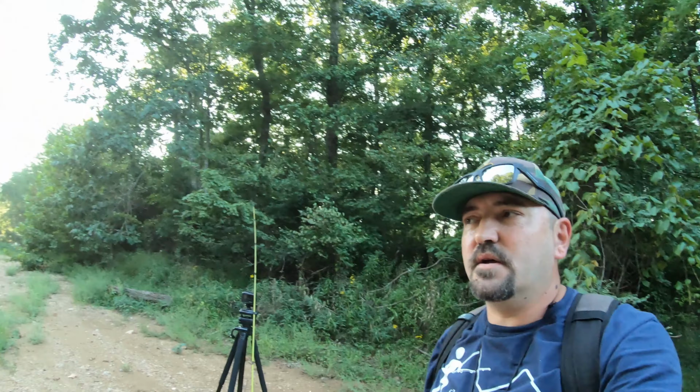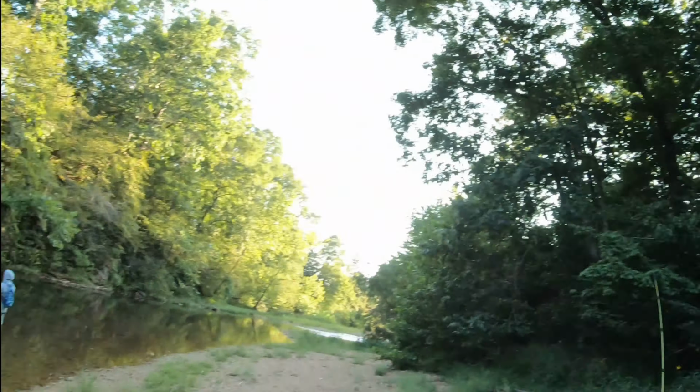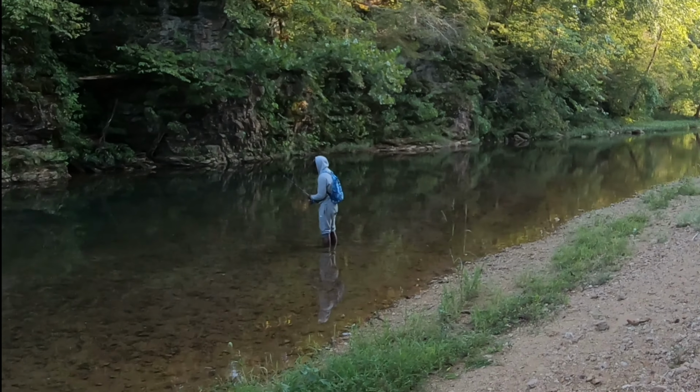I'm at a spot I was only at one time. Got my buddy CJ here with me. We're just trying to get on some fish real quick. We got about an hour, hour and a half to fish before it gets dark. We're gonna get in here and see what we can get.